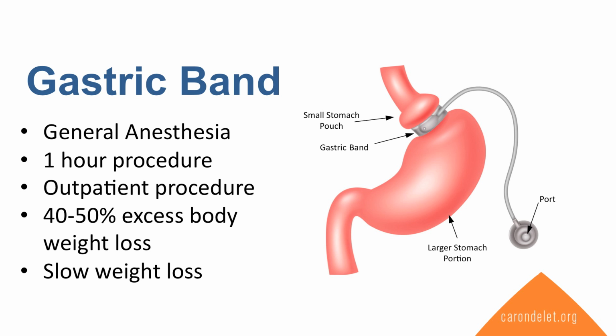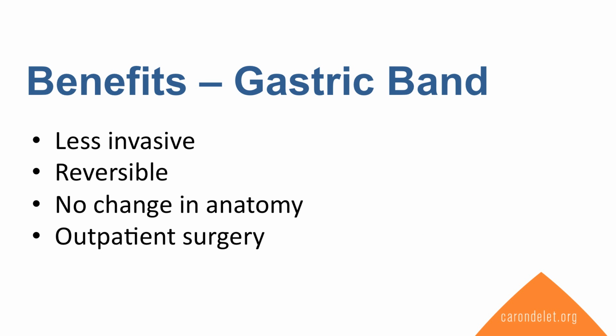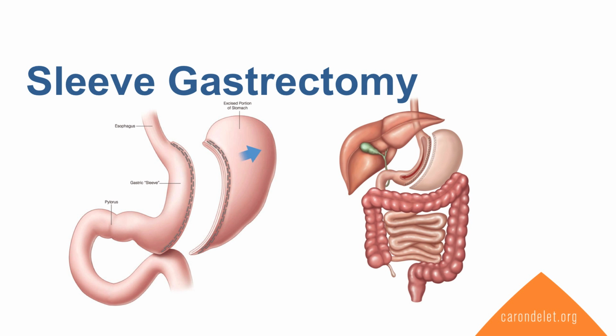It's a simple surgery that takes about 1 hour under general anesthesia. In terms of weight loss, the band can give up to 40 to 50% of excess body weight loss. The benefits of the band is a less invasive surgery, it's reversible, we don't have to alter the anatomy, and it's an outpatient surgery.